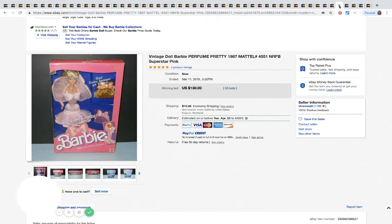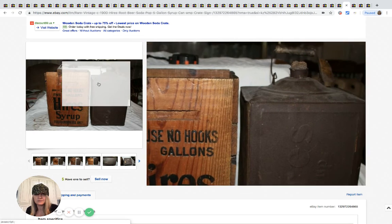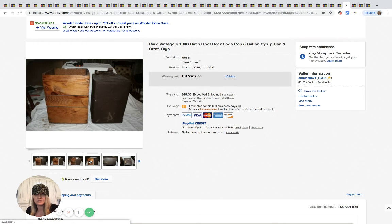All right, the next one here is this vintage Barbie Perfume Pretty from 1987. And most of the pink boxes, from what I understand, don't go for a lot, but this one went for $130 with 50 bids, plus shipping. All right, this is a root beer soda pop 5-gallon syrup can crate. $202.50 with 30 bids.